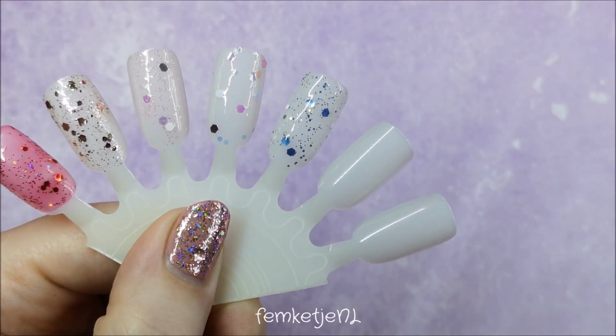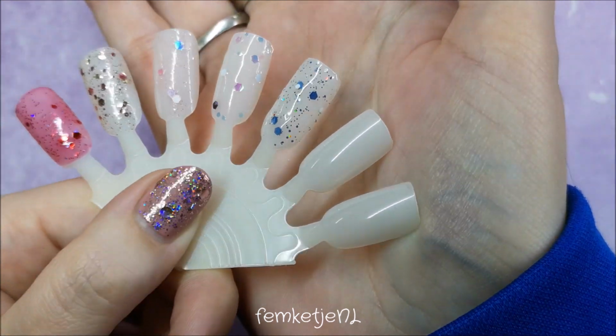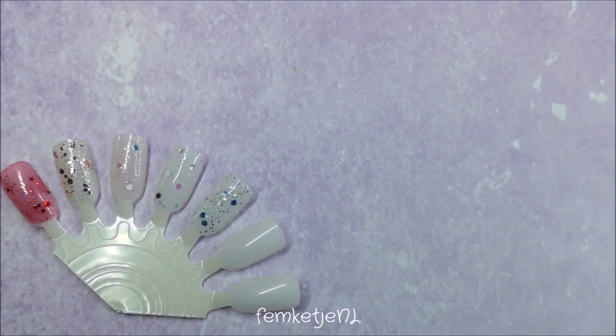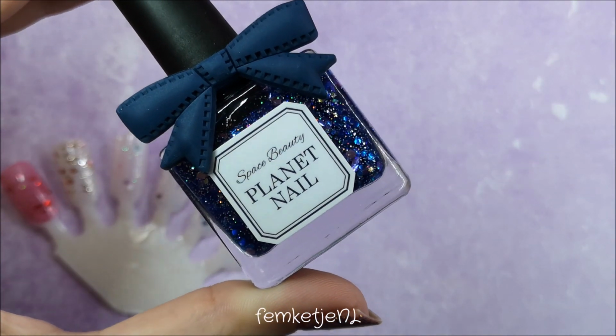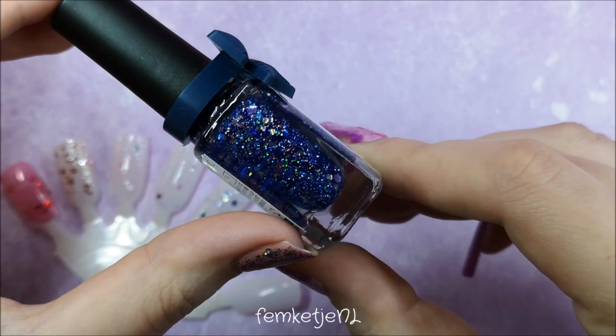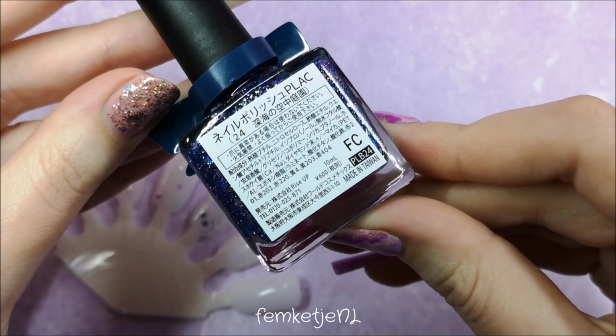Just for this video, I'm swatching it all on a part of one of my nail wheels. These have a creamy white color, just like natural nail tips actually have. So just to give you the full effect that they have on top of a clear or neutral base like that. Then the last one is actually my favorite.